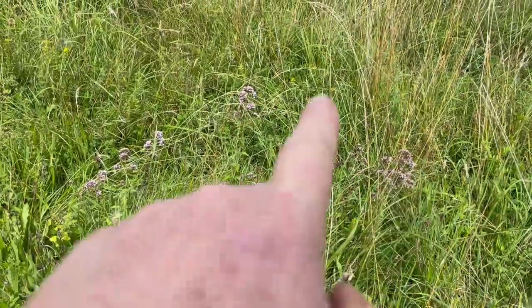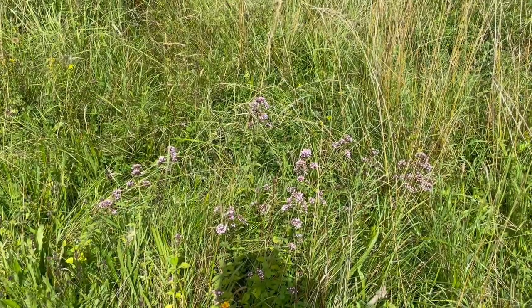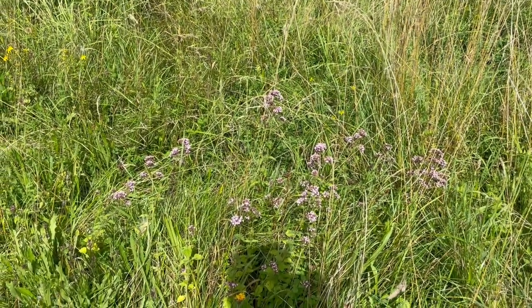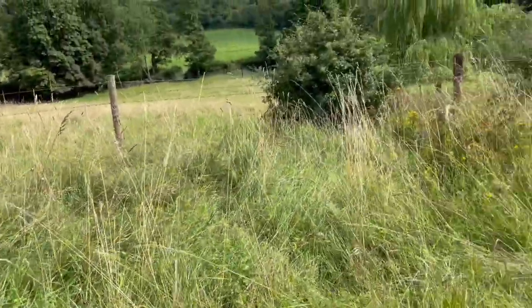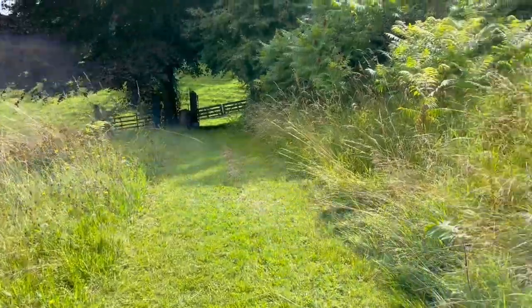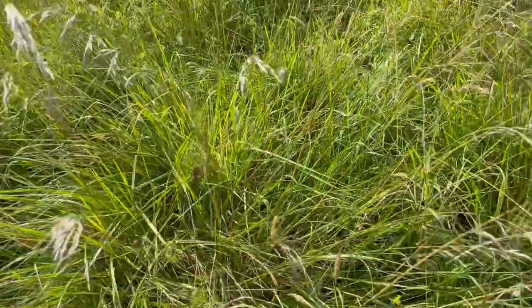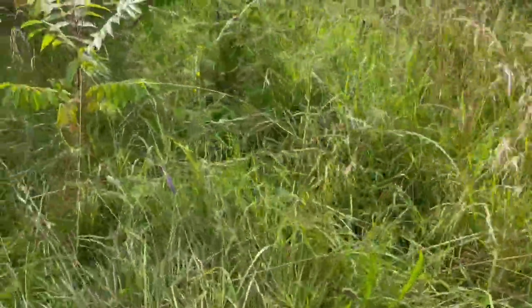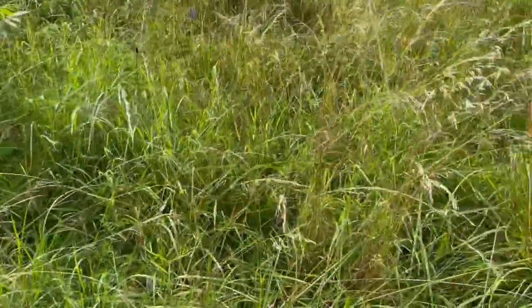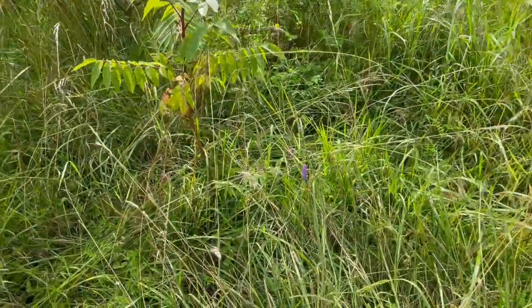But yeah, a real ecosystem there. Moths, bees, butterflies, spiders, everybody's in there. This is the old growth of stuff that I've got here. And there's lovely vetches and trefoils and beautiful plants all through here. And loads of butterflies and the grasshoppers. Oh, as soon as I say grasshoppers, they all go quiet. Typical.